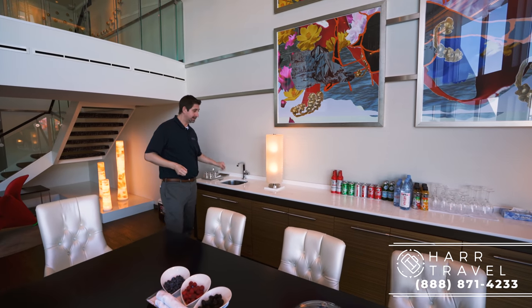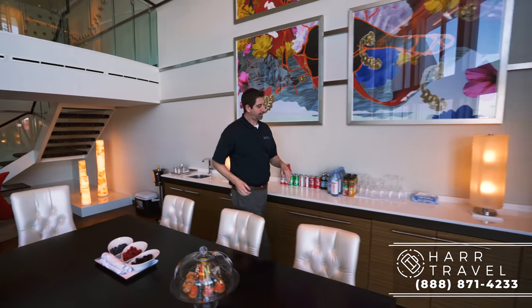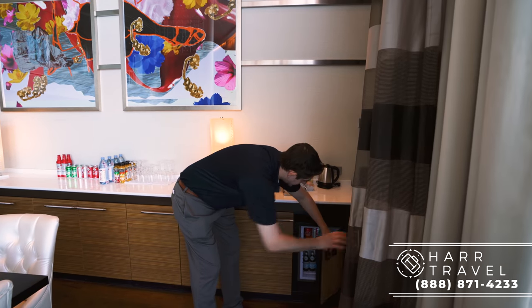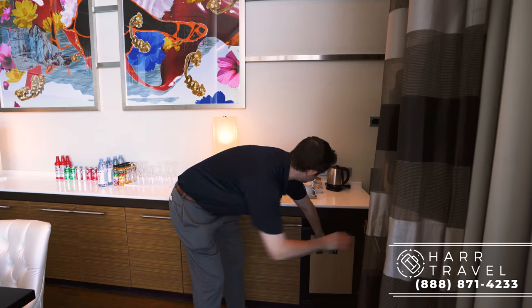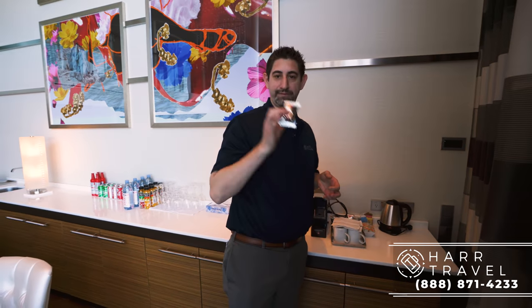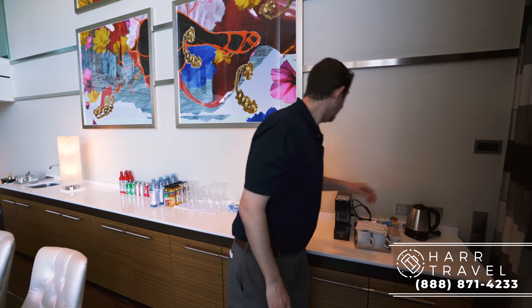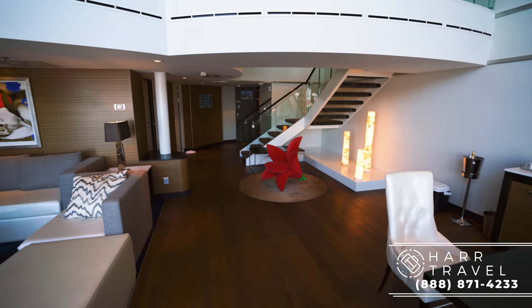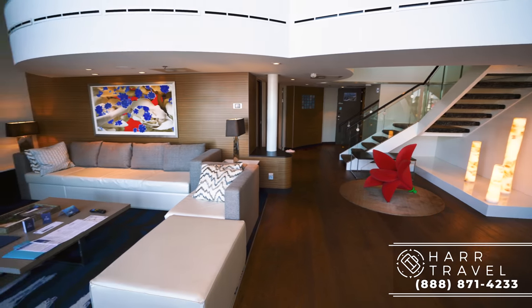So there's a ton of storage underneath here. You've got a second sink, which is great. I did want to point out that over here you've got your mini fridge. Once again, we work with the genie ahead of time to make sure it's stocked with exactly what you want. You've got your tea kettle here, Ely espresso maker. I absolutely love Ely, good Italian espresso. And then you also have this setup here with canapes and the fruits ready to go.